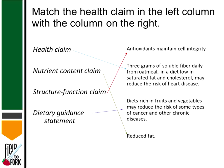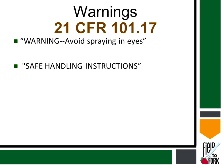Well, health claim, you can see 3 grams of soluble fiber from oatmeal, and so on, may reduce the risk of heart disease. Nutrient content claim, reduced fat. Structure function claim, antioxidants and cell integrity. And dietary guidance, again, diets rich in fruits and vegetables may reduce the risk of certain diseases. Then we might have some warnings. The warnings may include avoid spraying in your eyes. There might be safe handling instructions on the meat products that you see. These, again, fall under a different category of food labeling.